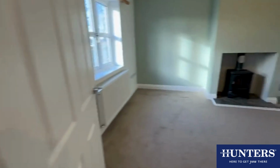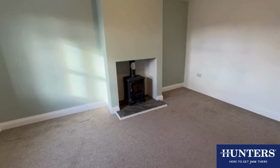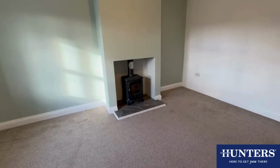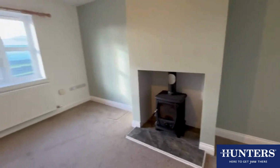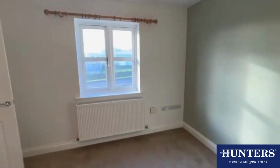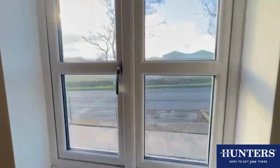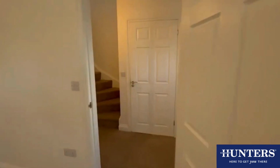And then in our living room, we've got a nice feature there sat on the recessed hearth in the chimney breast, which is a solid fuel wood and coal burner. And we've got a window looking out to the front. Plenty of room in here for a three-piece suite, television table and associated living room furniture. So that's your living room.